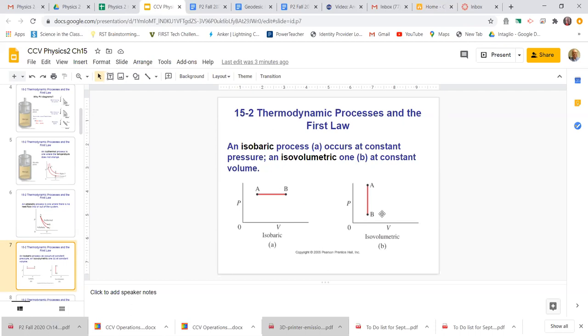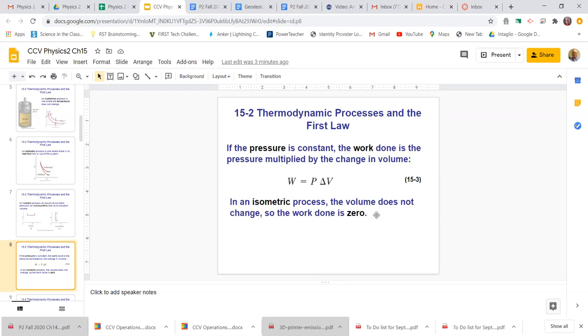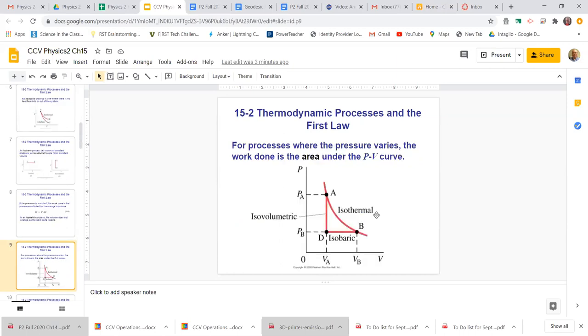And over here, since the area under the curve is the work done, if the volume stays the same, then there is no work done at all. If the pressure stays constant, this is for an isobaric process, then all we have to do is multiply the pressure times the change in volume. Calculating work for other processes is actually very difficult, but this is the easiest way to do it. And of course, if the volume stays the same, then the work done is equal to zero.